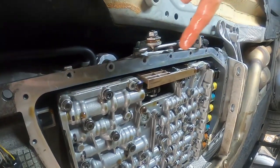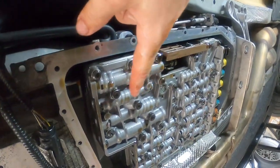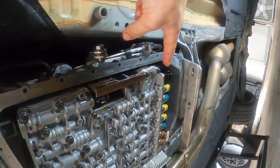And then go ahead and start torquing all these bolts down. There are 8 Newton meters for the long ones and 6 Newton meters for the short ones.